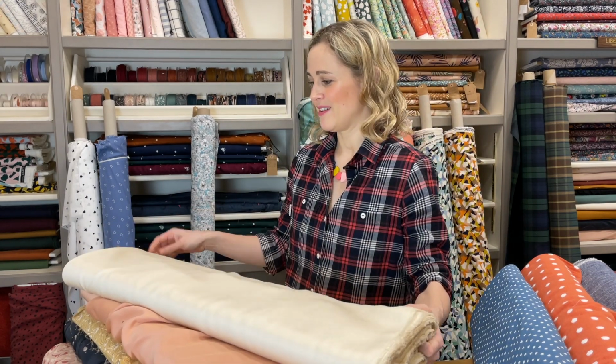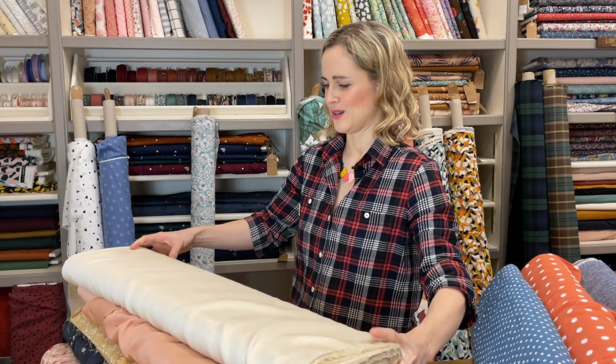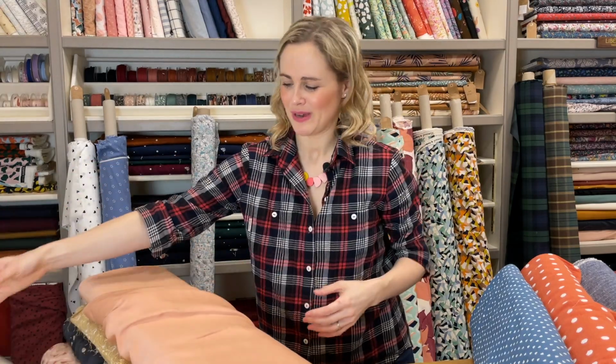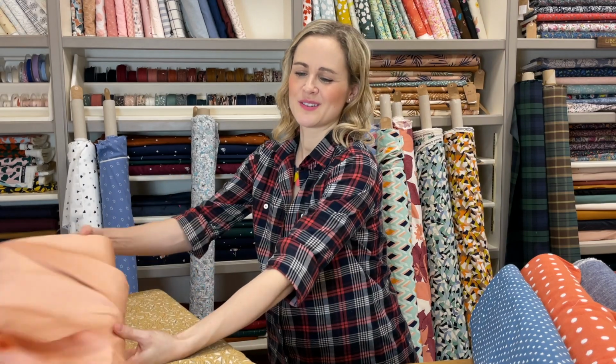I mean, I live in Birmingham, which is completely landlocked, so who knows when I'll ever see the coast again, but we can always dream. That's the good thing about sewing and making your own clothes. You can just decide what you want to make and let it take you somewhere.